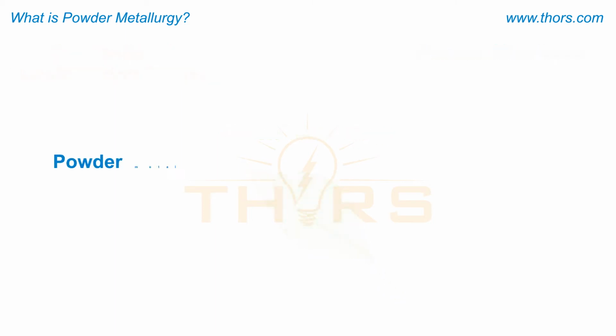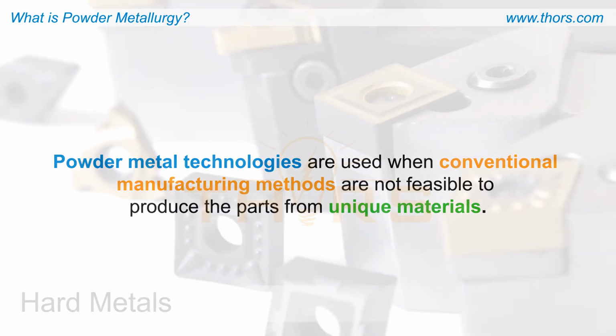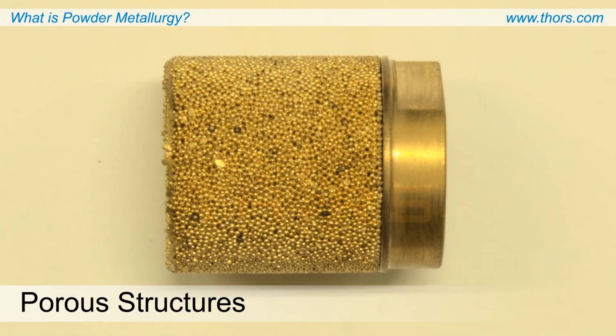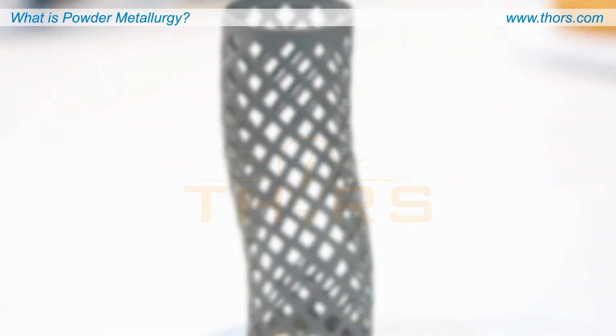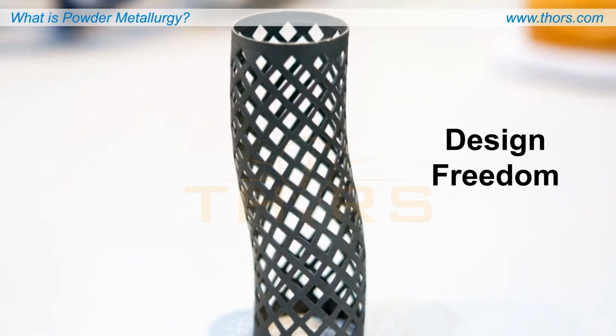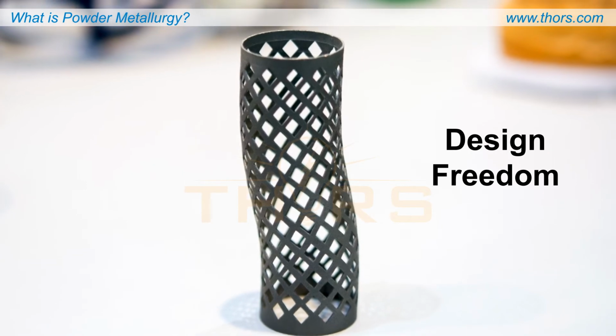Powder metal technologies are adopted when conventional manufacturing methods are not feasible to produce the required parts from unique materials, such as hard metals, magnets, porous structures, and heat-resistant materials, such as refractory metals. Powder processing techniques such as additive manufacturing allow greater design freedom when compared to conventional shaping processes.